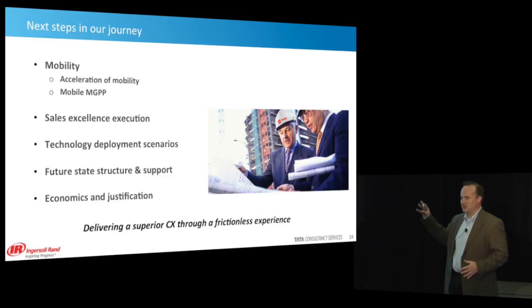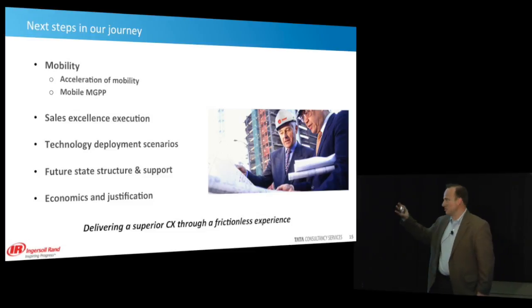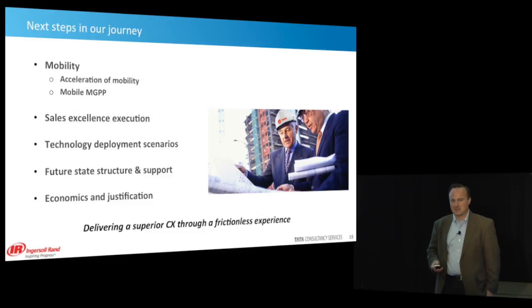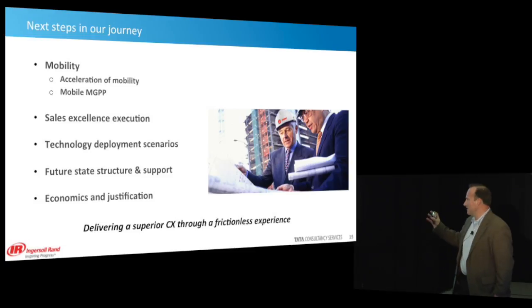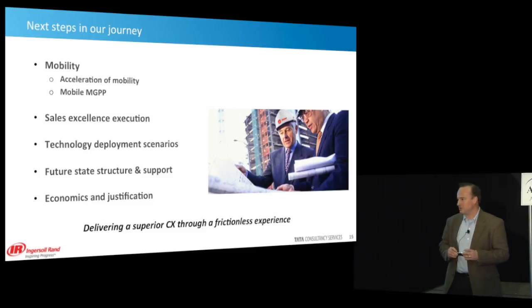Because again, when you get into this type of investment, this type of transformational change, there's got to be a lot of accountability, and we've got to deliver the results. So those are the 2 areas that we've focused as a business on. So again, still early. Our journey is hopefully to get to that frictionless experience. We recognize that if we can do that, that really positions us for some pretty good change out there.